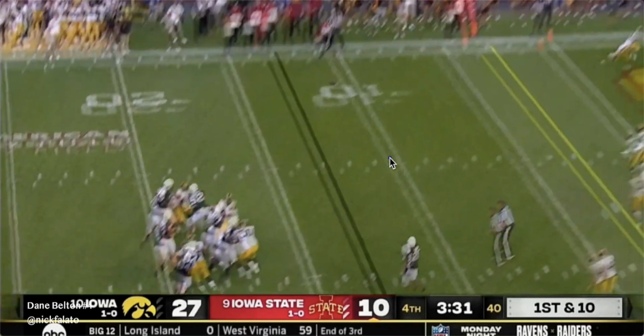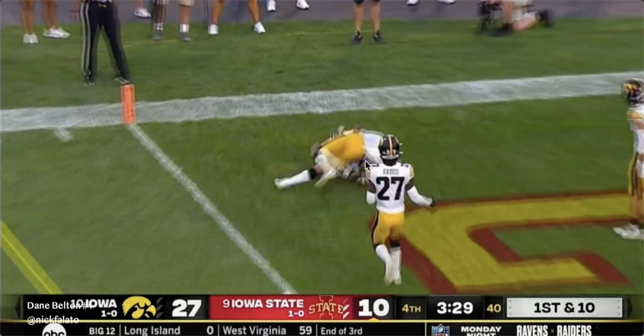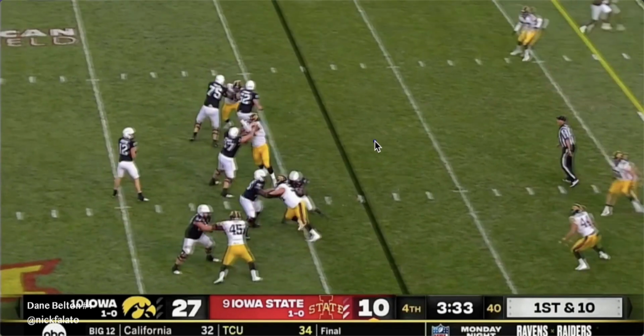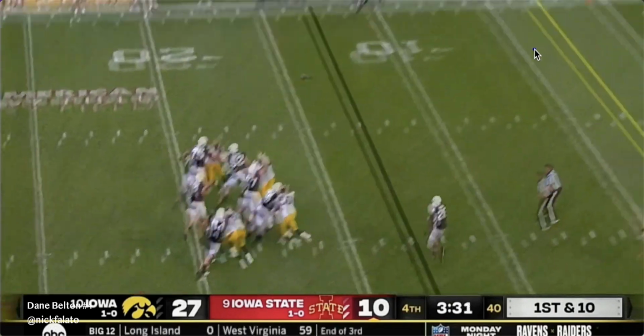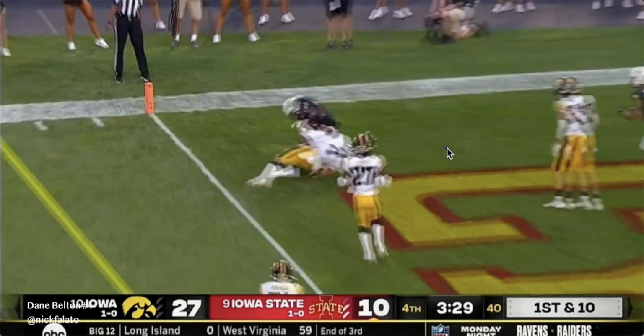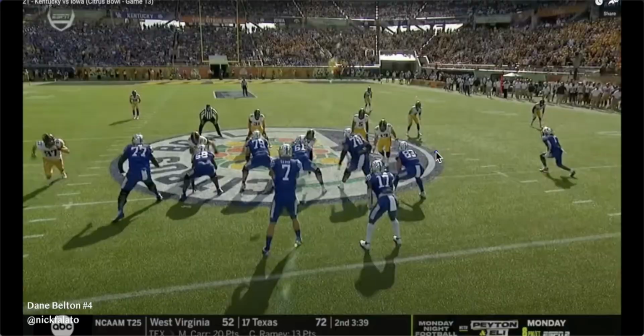Here against Iowa State. Love the Iowa State battles, gives up this touchdown. Now, he gave up, I want to say it was like 5 touchdowns. He had 5 interceptions, but he gave up 5 touchdowns too. Here's one of them. We don't get to see exactly what happens, but this player worked inside and then came back outside, and Dane Belton failed to account for the out route.